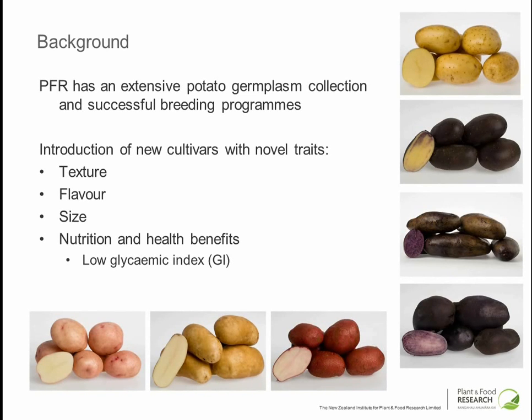So the background of my research project was actually to screen our potato breeding program for cultivars that have low glycemic index. And this is because low glycemic index products are actually healthier for you because it can regulate blood sugar levels, and it's particularly important for people who suffer from type 2 diabetes. Also good if you're trying to manage your weight and satiety, things like that. So that was the focus of my project.